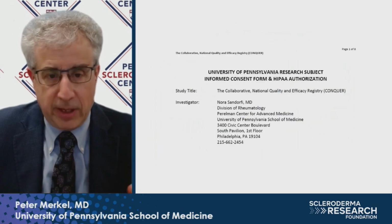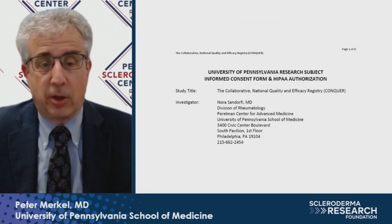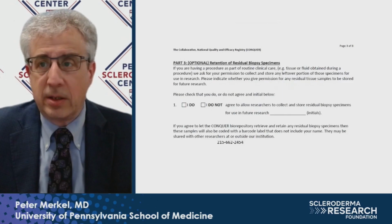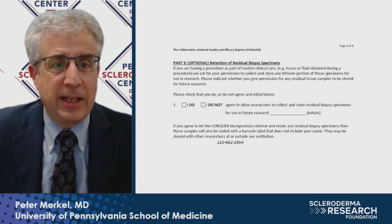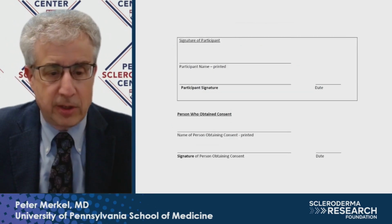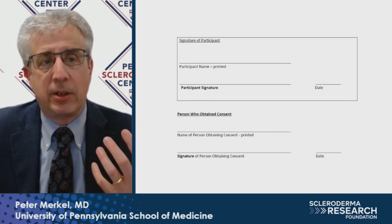So here's an example of a title page. This is the CONQUER study we're running here. Dr. Sandorfi is leading that at our center. And it's got all sorts of text. Here's one, 3 pages into 8. And it said, do you agree to have certain things collected in terms of the biopsy? And at the end of the 8 pages, you sign and I sign or whoever's consenting. And then you get a copy, etc. But it's the conversation that matters.